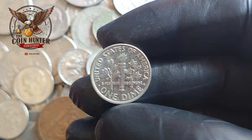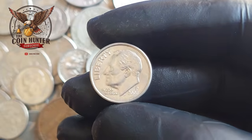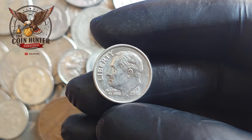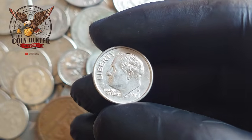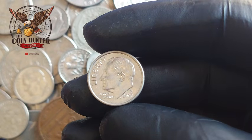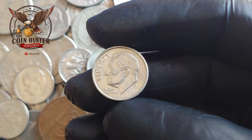This isn't just a coin. This is the holy grail of modern American numismatics, a piece so rare and so significant that its very existence has rewritten the rules of coin collecting and established new benchmarks for what's possible in the world of error coins and rare currency. The 2000 P.